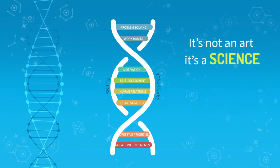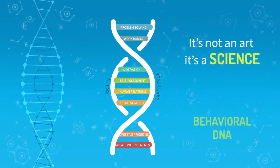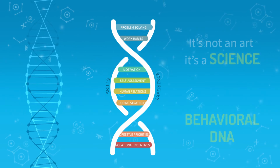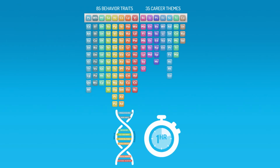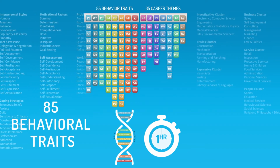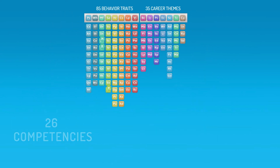It's not an art, it's a science. At SuccessFinder, we call it behavioral DNA. Our behavioral assessment test, based on 4 decades of research, can help you measure the fit of a candidate for your business in just 1 hour. We measure preferences across 85 behavioral traits and 35 career themes, with 26 competencies to capture behavioral dynamics in a framework familiar to the workplace.